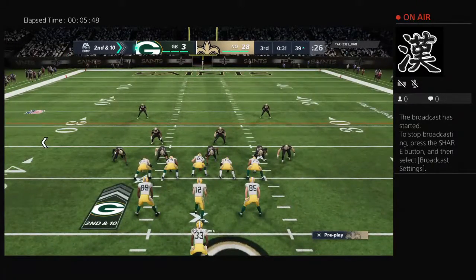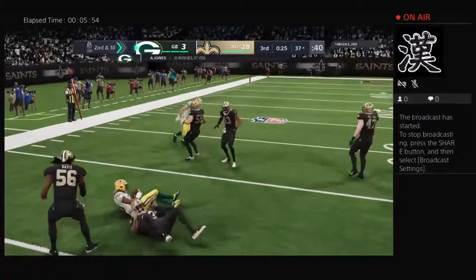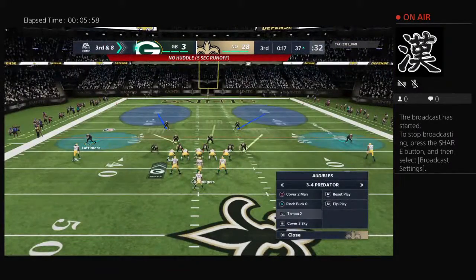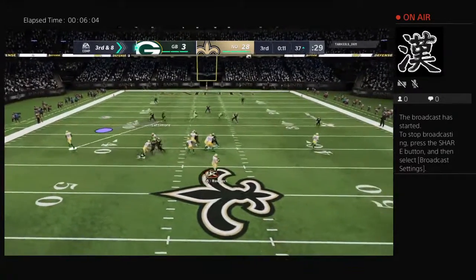Glad to be in the great city of New Orleans, rolling along here in the third quarter, 2nd and 10. And a short gain there down to the 37-yard line. They do get a couple, but they'll be left staring at a 3rd and 8 coming up. A 2-yard gain on the play. Throwing is Rodgers on 3rd down.